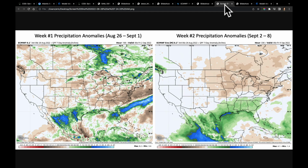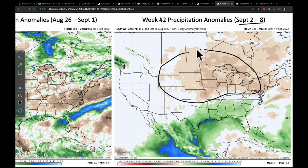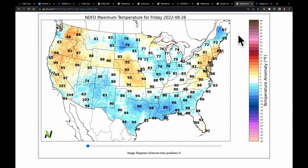Now from there, this is what the week 2 precipitation looks like. So you've seen the one on the left, so let's just go have a look at it. We're going to go into that first week of September with a more dry signal for this area, keeping that wetter weather to the south. That's the latest model trends. And let's take a look at temperatures as we wrap this one up.